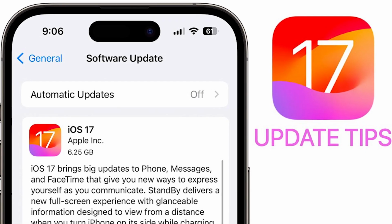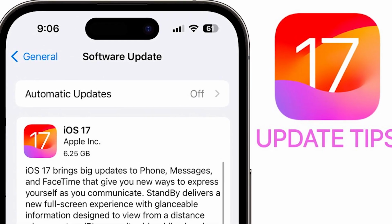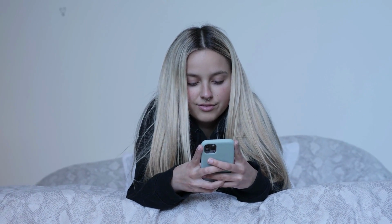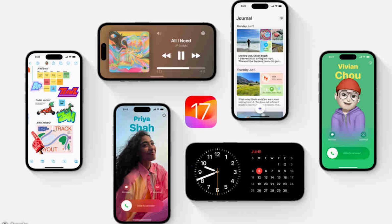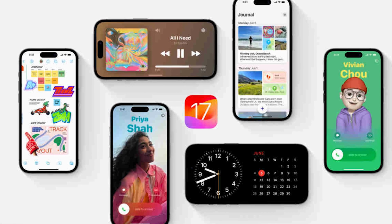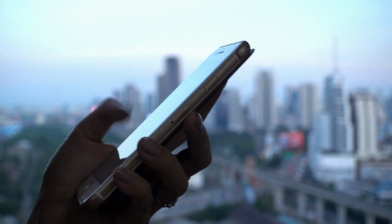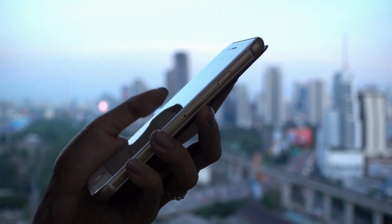iOS 17 is now available to download. This new version of Apple's iPhone operating system comes with some amazing new features. In today's video, I'm going to walk you through the best new features of iOS 17. So stay tuned and let's dive in.